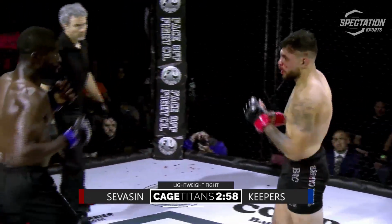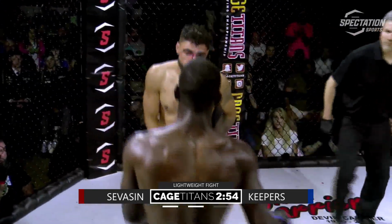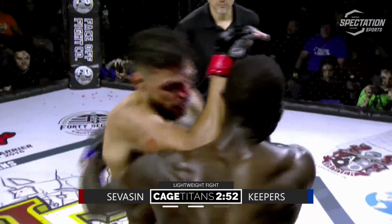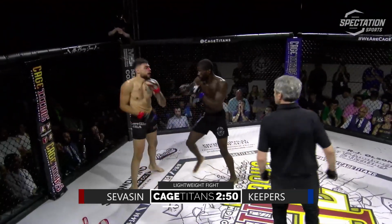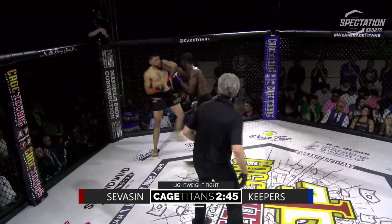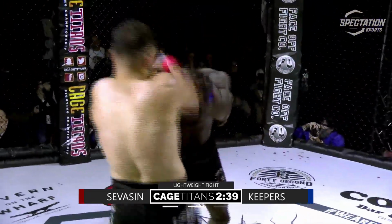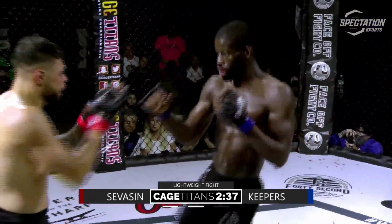Nice body shot. Nice right upstairs. Hook over the top. Miguel answers. The knee just missed for Miguel. Oh, we're in the poncho seats. There's blood. There's sweat. There's everything falling all over the place. Nice elbow from Keepers there. Oh, another one. Ooh, that one might have hurt. Nice hook. Answers. Right hand from Miguel backs Keepers up, who lands another right hand.